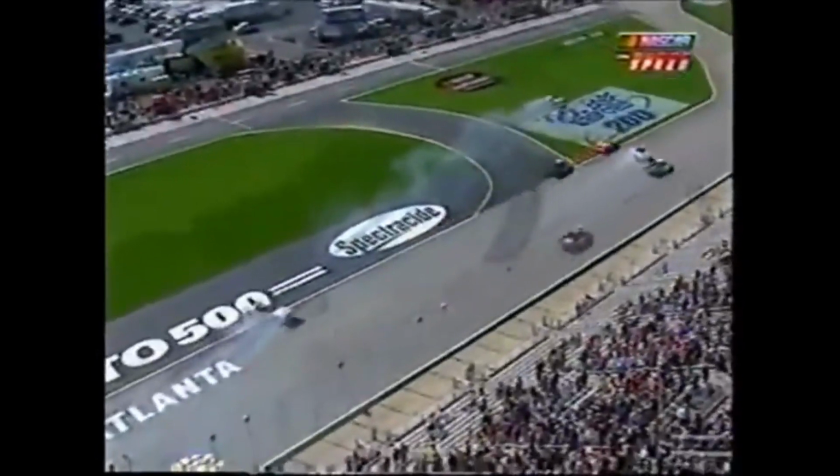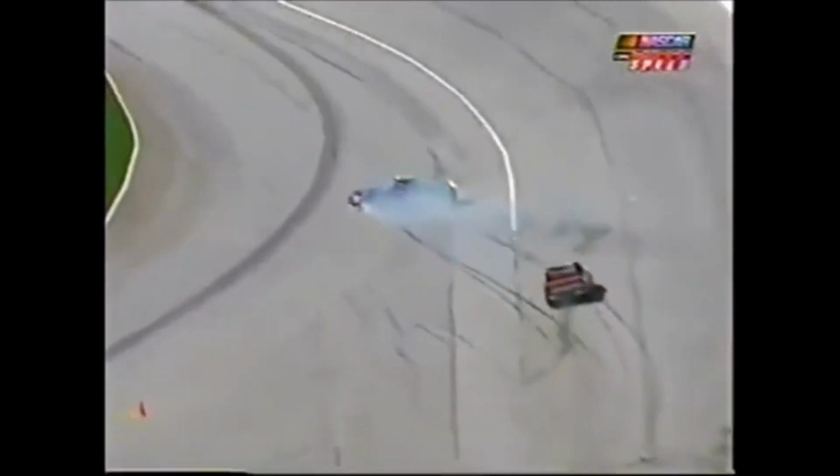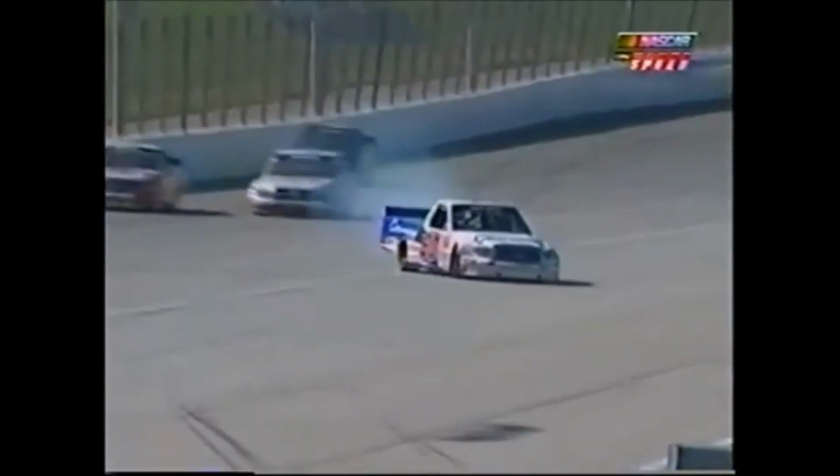Clay in turn hits the 40 of Chad Chaffin. Tim Sauter, I think, in that 07 is saying to himself, unbelievable how I made it through this one. Yeah, what a nice job he did getting by in that position. We kind of needed this caution. There was a lot of stuff going on.